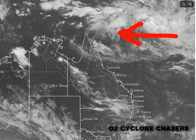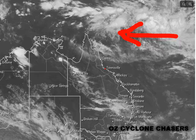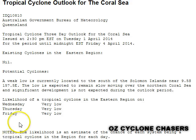Now let's have a look at what some of our global computer models are suggesting will happen in the short to medium term, and then we'll have a closer look at what we might expect in the longer term. In fact, it might be interesting to note that the Bureau of Meteorology has already suggested that this low has currently formed to the south of the Solomon Islands around 157.5 east, 9.5 south. The low is expected to remain slow moving and significant development is not expected over the next 3 days. However, there is the chance, and it's not a high chance just yet, but it's a low to moderate chance of it forming into a cyclone in the medium term as it pushes west towards the very, very far northern parts of Queensland in the longer term.